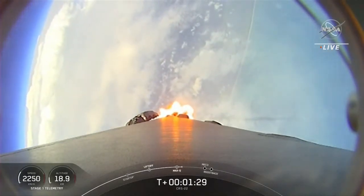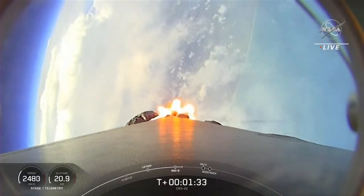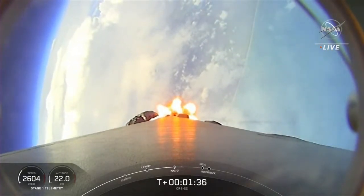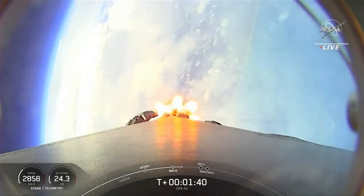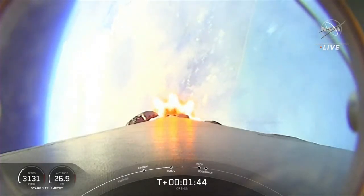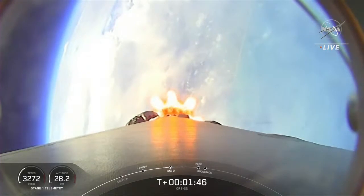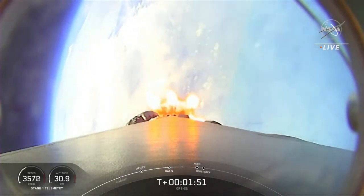Then we'll have a first stage flip maneuver, second engine start, number 1, and then a boost back burn on the first stage. Now, main engine cutoff, or MECO, that's where all 9 of the Merlin 1D engines on the first stage will shut down. That's followed shortly after by stage separation, when both the first and second stages will separate. From there, the first stage will flip to prepare itself for entry.